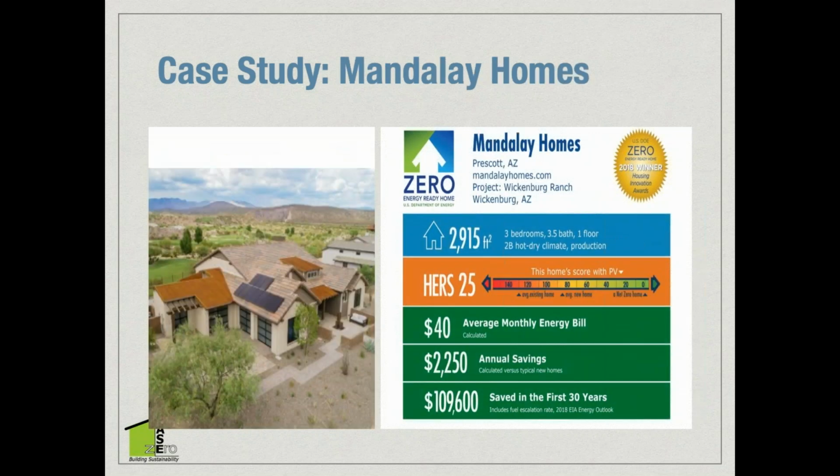In Arizona, Mandalay Homes is doing something similar. They've got really great subdivisions, and they take a slightly different approach. Their homes aren't entirely zero energy, but they're kind of grid aware. These homes generate most of the energy that they use, and then use a very attractive billing rate from Arizona Public Service in order to keep their energy costs extremely low.